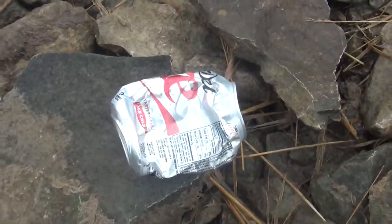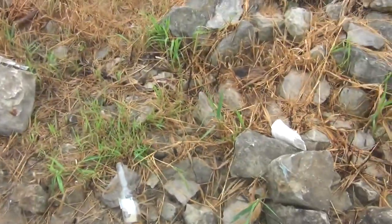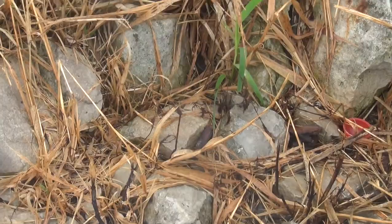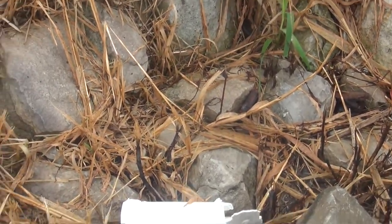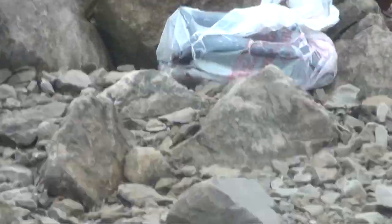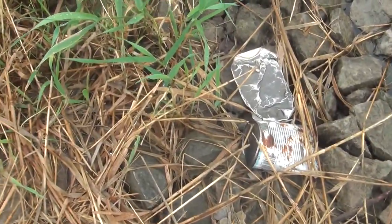Here's a Diet Coke can. Another Corona bottle. And keep in mind, these Corona bottles didn't blow here. They're too heavy to blow, so someone just threw that on the ground and said, screw it. There's some other trash up there someone just threw on the ground. Old rusty can, someone could get cut and need a tetanus shot.